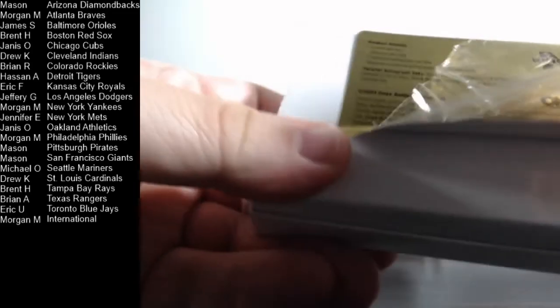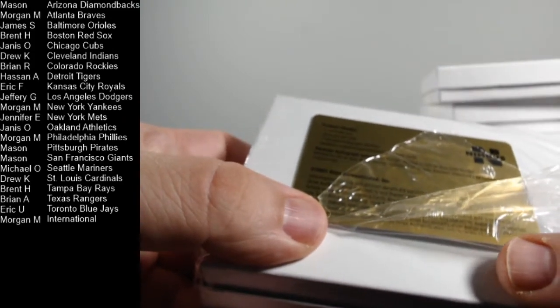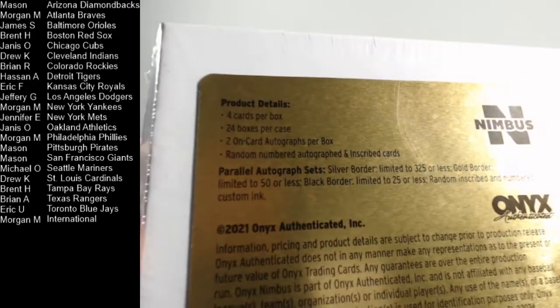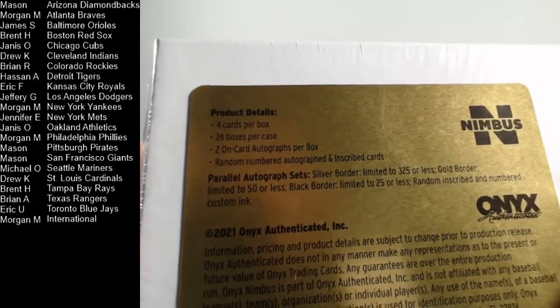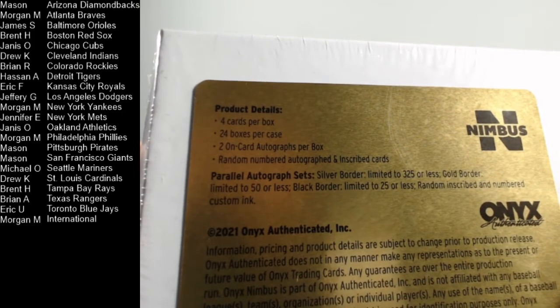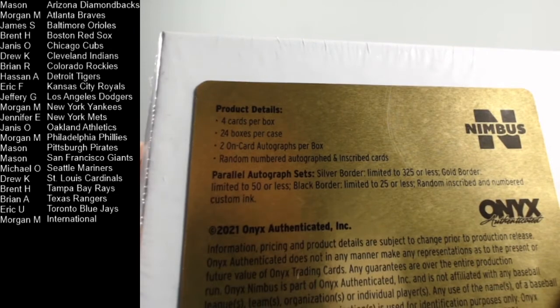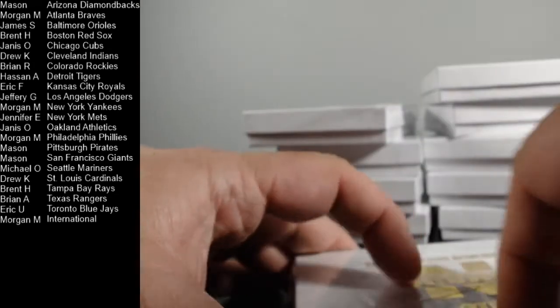So for those not familiar, there are four cards in each box. There are two on-card autographs for the box, and then two base cards. And there's a bunch of variations of the autos on the listings. So if you look right here, parallel autograph sets, you have silver down to 325. Gold border is 50 or less. Black border is 25 or less. And then the other ones are actually numbered and inscribed. So there's quite a few variations.